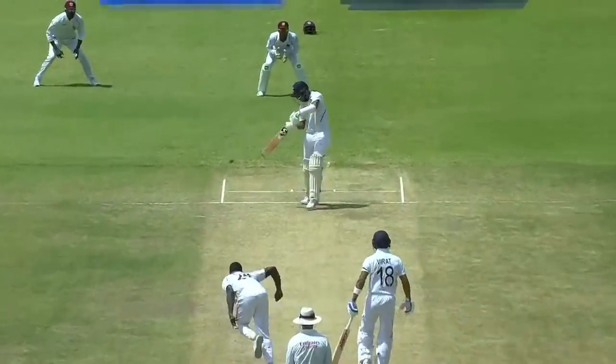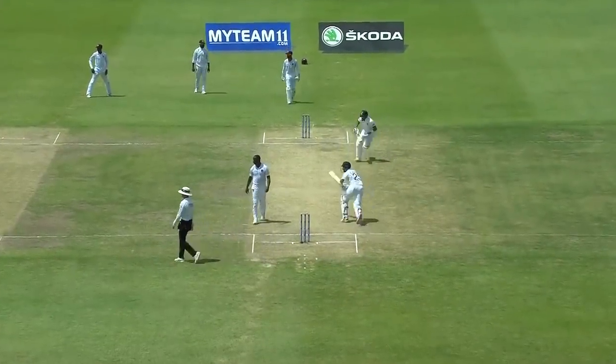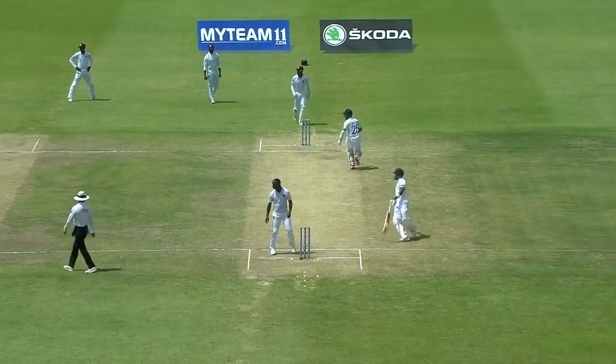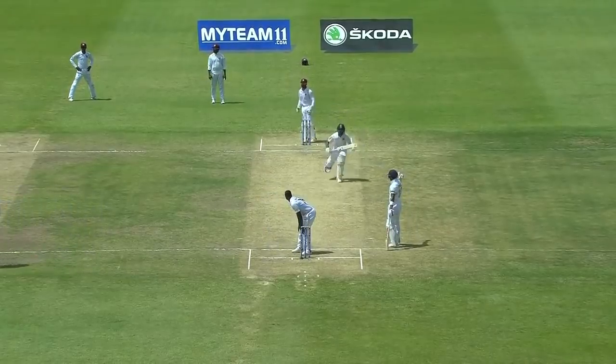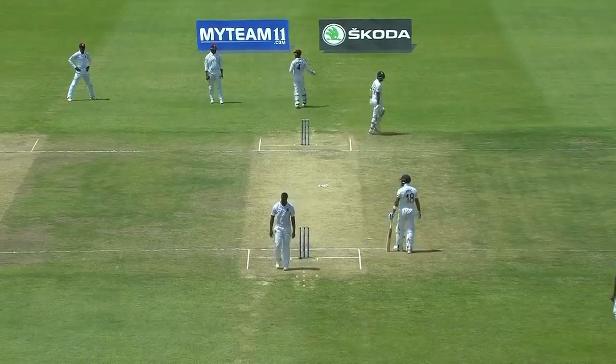I've got a boundary, I've got a two. Let me face the next ball. Who knows, I might get another boundary. Exactly, and after you've gotten a good start, Pujara 25 from 50. There's no need to risk your wicket for one extra run.